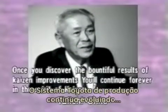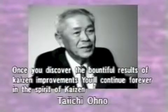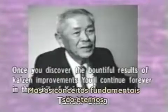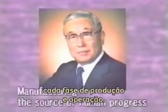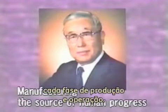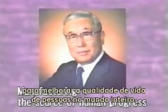The Toyota production system continues to evolve in response to changing needs and circumstances, but the fundamental concepts are eternal, including Toyota's commitment to continuing improvement in every phase of products and operations. Those concepts underlie a lasting contribution to enhancing the quality of life for people everywhere.